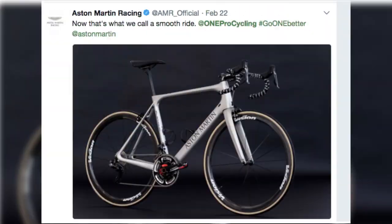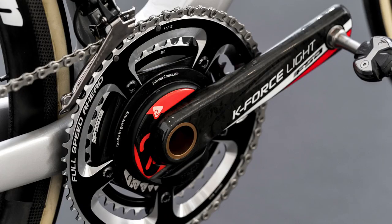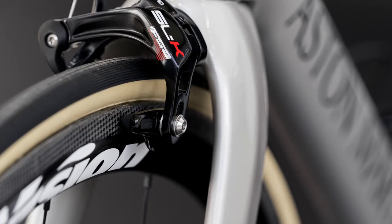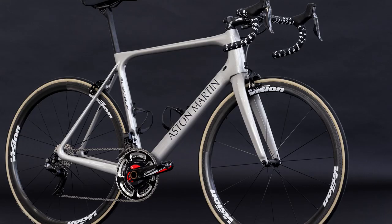Another team, a British continental team this time, One Pro Cycling, have teamed up with Aston Martin, the prestige car marque, and they've got these as their team bikes. It's not an Aston Martin, although the badge on the downtube would lead you to believe otherwise. It's actually a Storck Fast Scenario 3, a collaboration between the two brands. But still, it's a nice looking bike. What do you think?